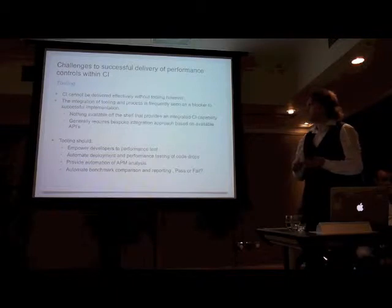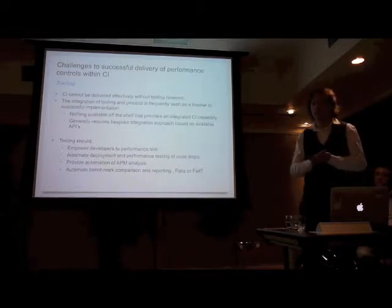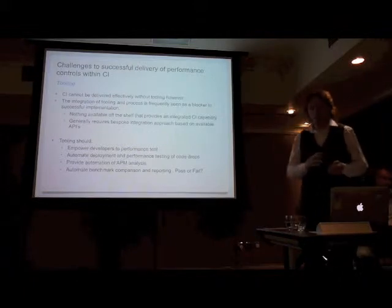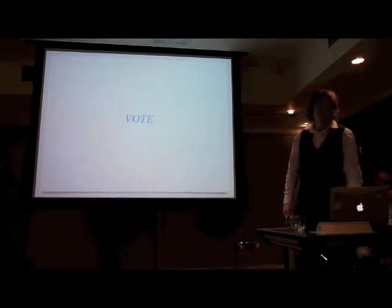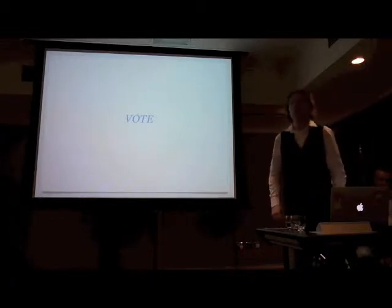You need tooling for CI, but none of the CI tools offer this sort of integration yet, and there aren't particularly add-ons for them to do that. There's no tooling to empower this process and integrate APM results and benchmark comparison and all this sort of thing. The tools just aren't there. So, who thinks it's process? Who thinks it's tools? Yeah, it's both. Is it just both?